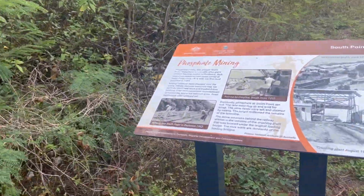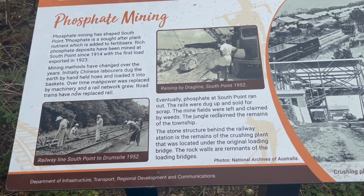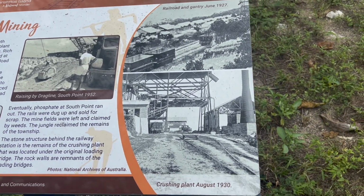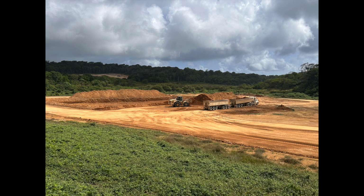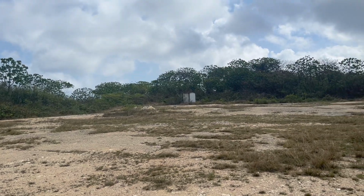And so here's, for example, one of the many signs describing the phosphate mining, first by hand by Chinese workers, and then by excavators and rail, and eventually today by big diggers and trucks. Later we came across one of the modern open pit mining sites, and then Nigel showed us an unusual abandoned project site. Amazing story here.